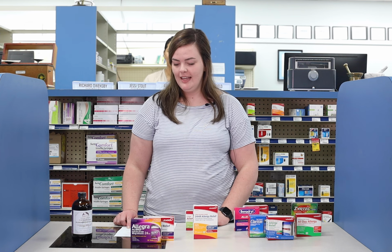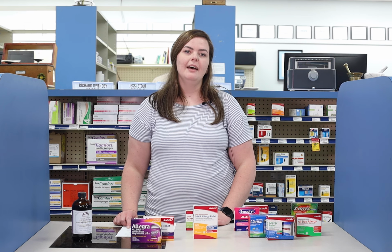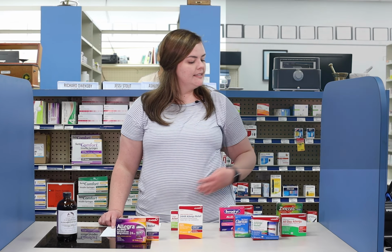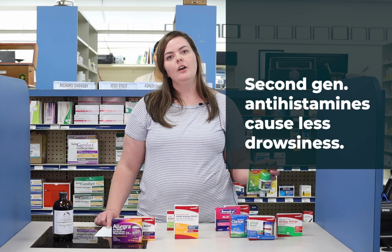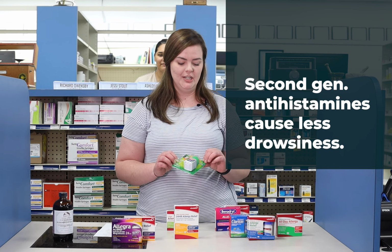Next up are oral options. They are beneficial because they help with itchy or watery eyes and sneezing, and also runny nose, just to name a few. So let's dive right in and look at what's available. We have second generation antihistamines as well as first. The second generation antihistamines typically cause less drowsiness, so those can be more preferred amongst patients.